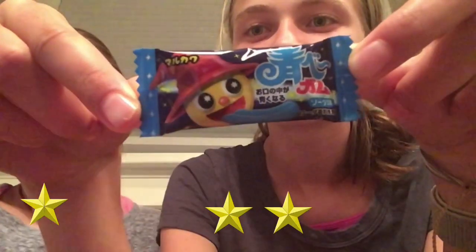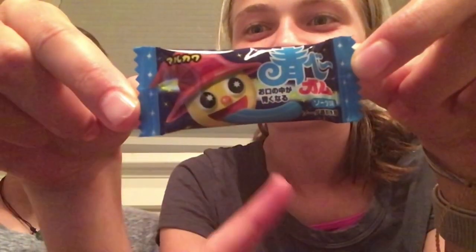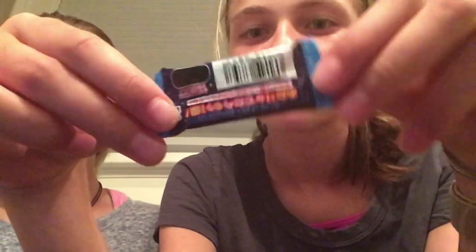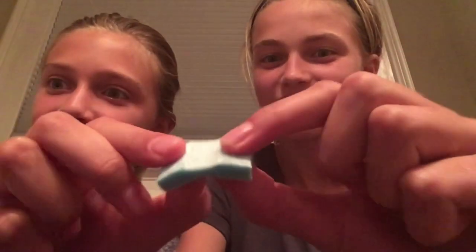So here is the candy. It's looking so cool. Spin it around. Ooh. Let's give it a try. I'm really excited to give it a try. So, I'll open it up. Is it like gummy? It looks like gum. Ooh, could it be gum? I'm so confused. I don't know. Smells odd, but it's like gum.